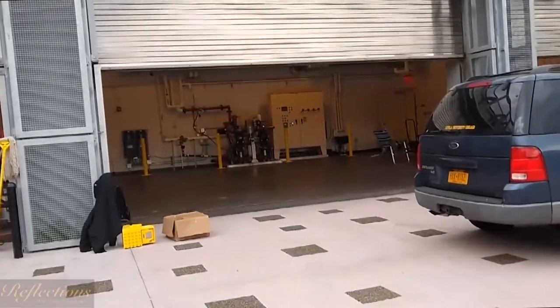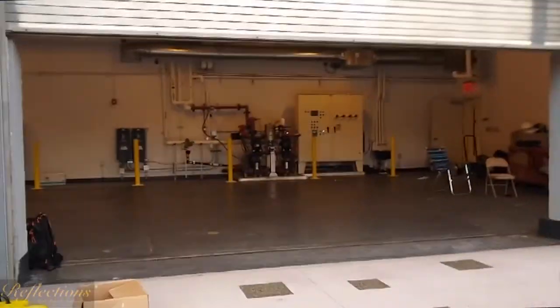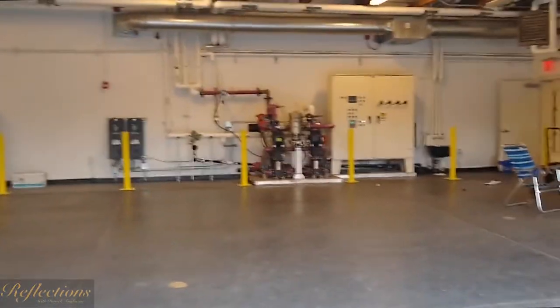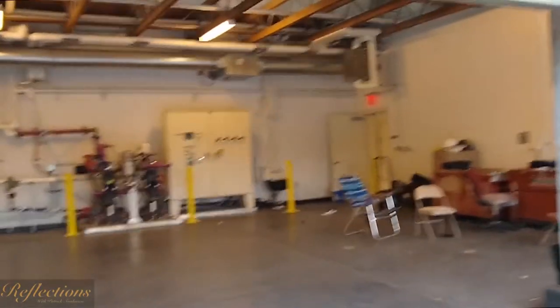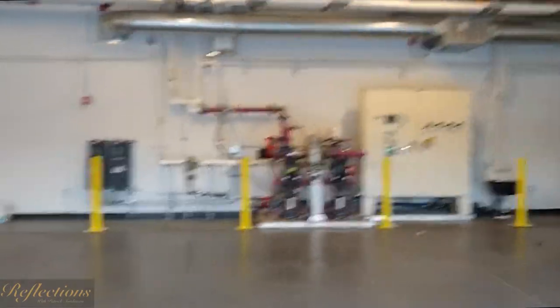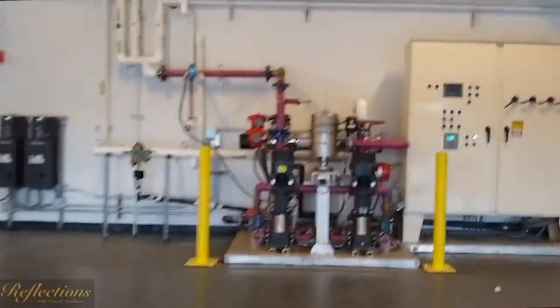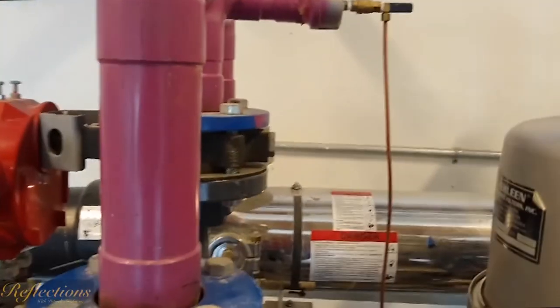If we could look here directly inside the building, what we're looking at right now is the filtration system. That filtration system is used to filter the water that we've collected from the roof, the parking lot, and the driveway area. So there's a UV filter on the filtration system. Also, there's a 250 micron catch filter here. So this would be the 250 micron filter here, and then the UV filter will be located here, looking like a silver submarine.